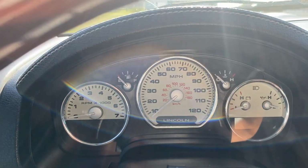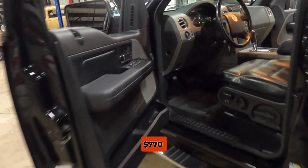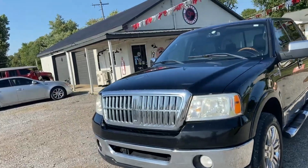Owners often praise its reliability, luxurious ride, and well-finished interior. Maintenance costs sit at around $770 per year, making it a reasonable choice for a high-end pickup. A classy option for anyone wanting utility with a dash of elegance.